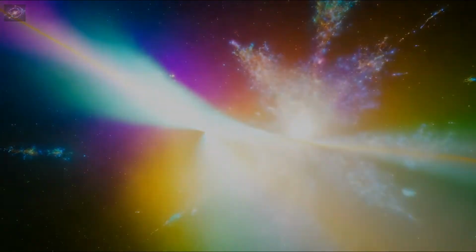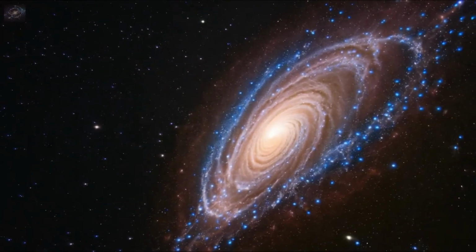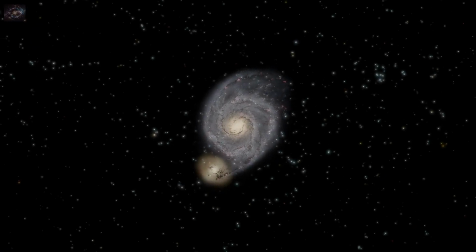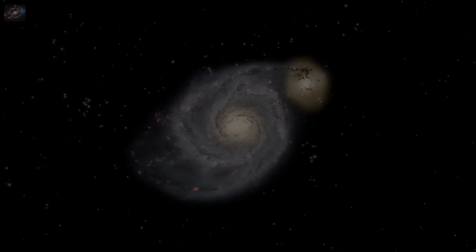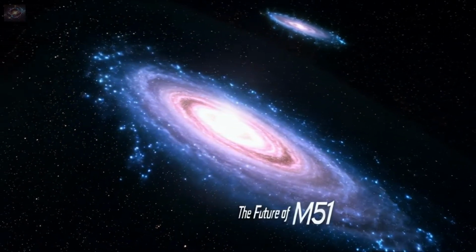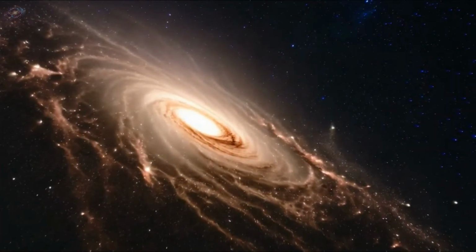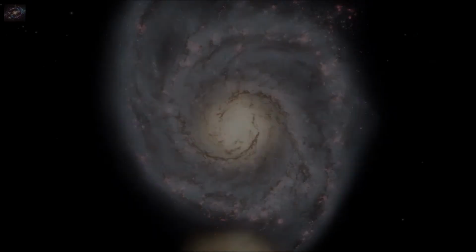The bridge of material linking the primary galaxy to its companion is a testament to the power of gravitational forces. This bridge, composed of stars, gas, and dust, allows for material exchange between the two galaxies, further complicating and enriching their evolution. Simulations of this interaction, conducted using advanced computational models, have allowed scientists to recreate the observed structures and dynamics, shedding light on similar processes occurring in other galactic systems.